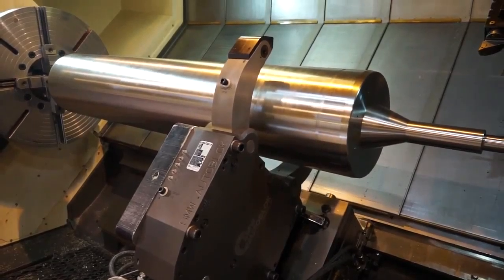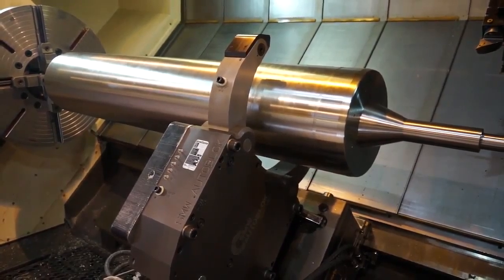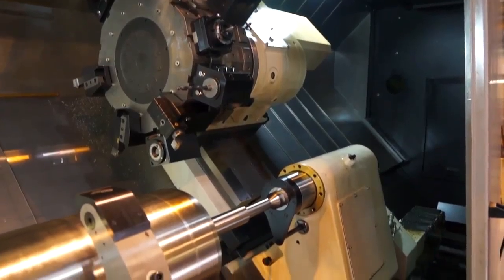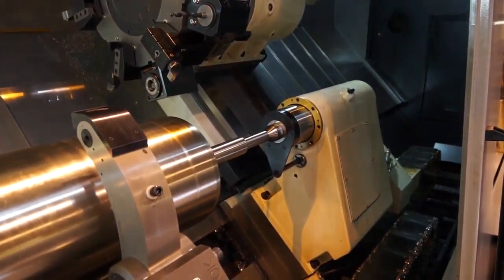It has, yeah. I mean, this machine was purchased really to back up an older machine and to really replace that machine. It can't do everything that the other machine can do, but it can do a lot more as well. So it's got the driven tooling, which has enabled us to do grooving on this machine, which we wouldn't do normally. It's also got the provision for the long boring bar, which means that we can keep that within the machine and operate that machine more effectively.